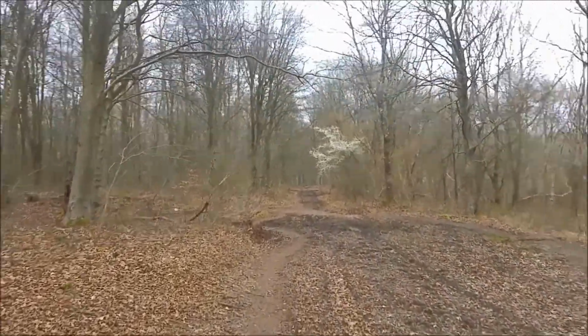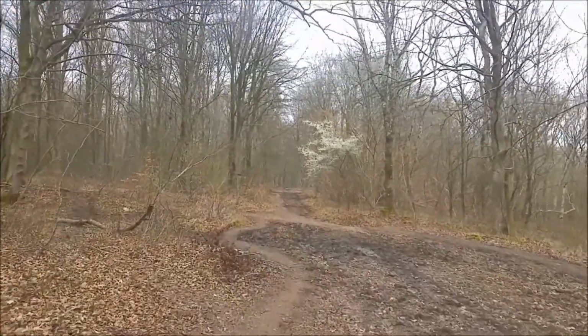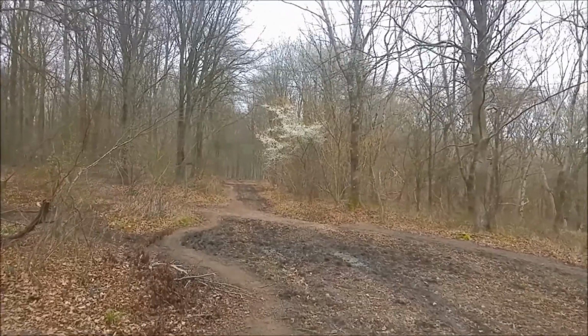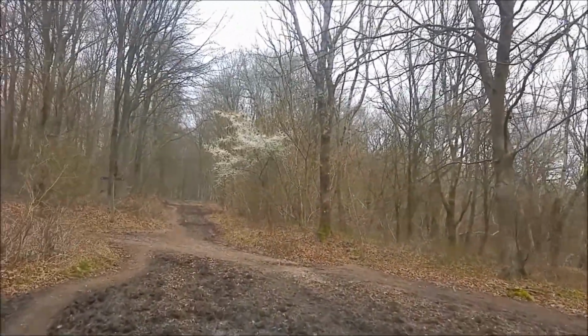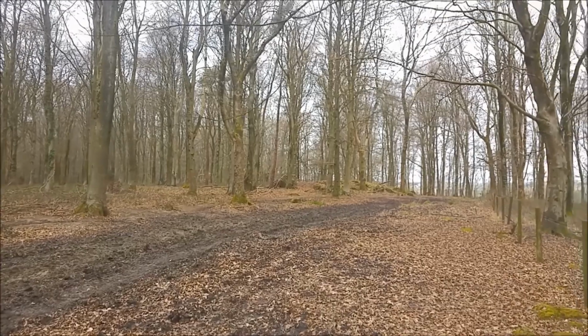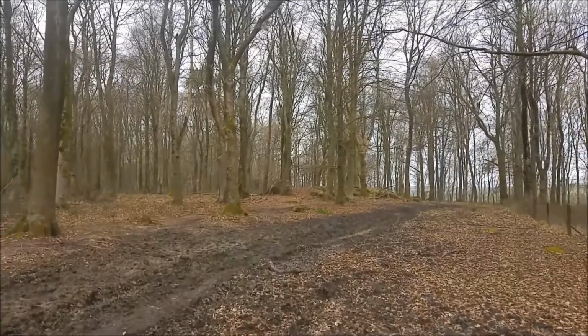I showed it on my video to Harrow Hill, but I'm also going to stop at what used to be the clock tower for Michelgrove house. Previously it was a dove cottage. So this is the location of the old clock tower.